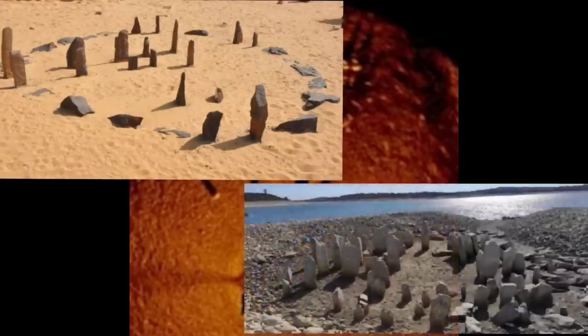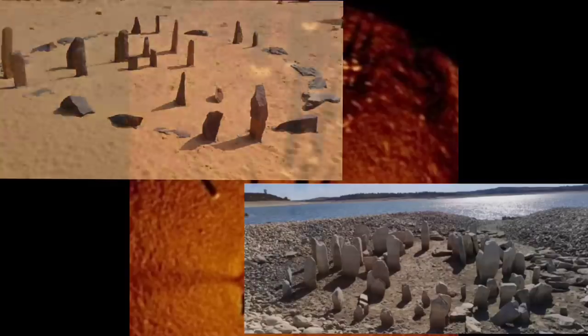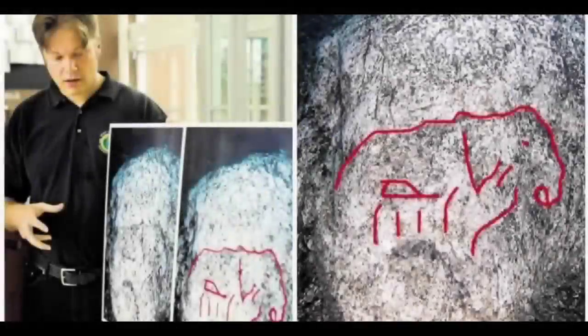Well, I mean, this is right along with Nabta Playa and the Spanish Stonehenge that came out of the water during a drought a while back, only this is 40 feet under Lake Michigan. And because of it being that far down and how old they're saying it has to be, well, then they have to play the hunter-gatherer game. Especially because this is back in the time of mastodons.